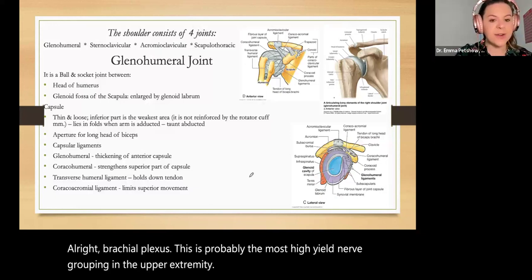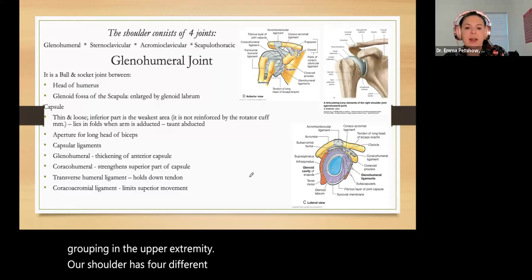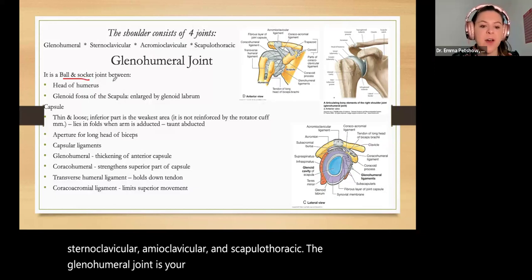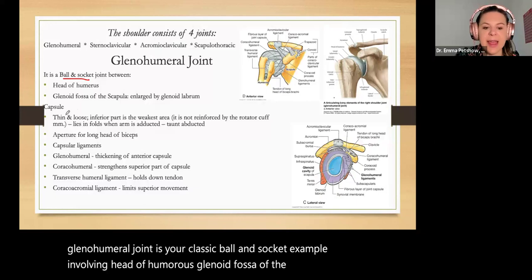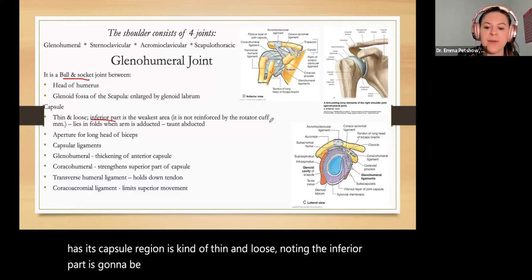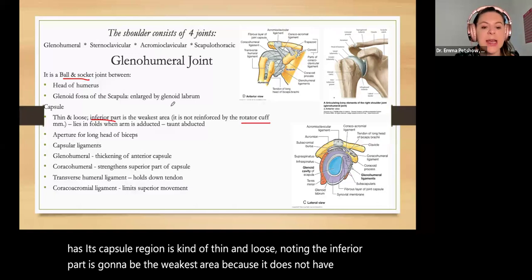Our shoulder has 4 different joints: glenohumeral, sternoclavicular, acromioclavicular, and scapulothoracic. The glenohumeral joint is your classic ball and socket example involving the head of the humerus and the glenoid fossa of the scapula, and its capsule region is kind of thin and loose, noting the inferior part is going to be the weakest area because it does not have the rotator cuff muscles to support it.